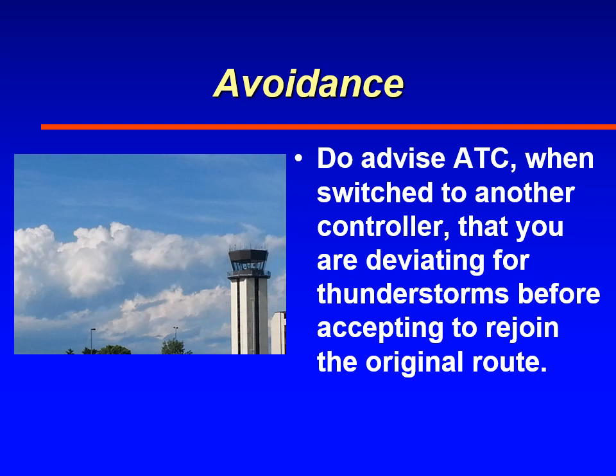If you are deviating around an area of thunderstorms as a result of an air traffic control clearance, it's best when you switch frequencies to a new controller to tell them that you're deviating around those thunderstorms before you accept a clearance to rejoin your route. That gives the controller a heads up that you have weather ahead of you and that you do need a little bit of help.